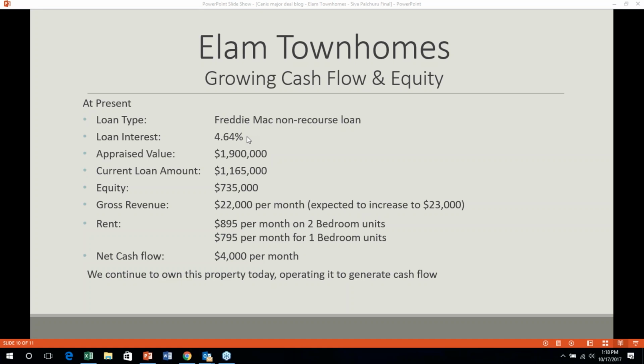So, Siva, let me just summarize: you basically got all of your money back. You put $650,000 in cash in your pocket, tax free. So you got zero money invested. You still own it, and it's making you $4,000 a month. Is that correct? That's absolutely correct.